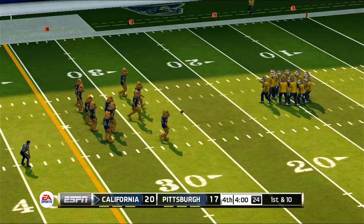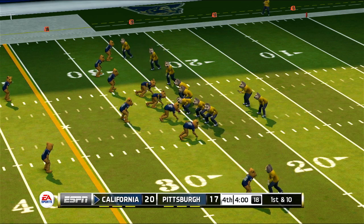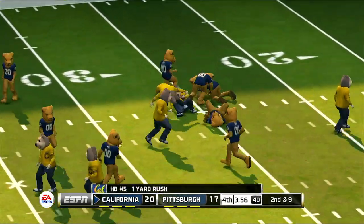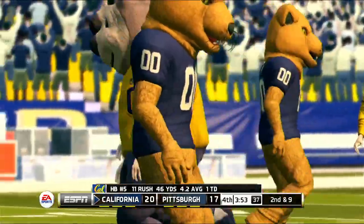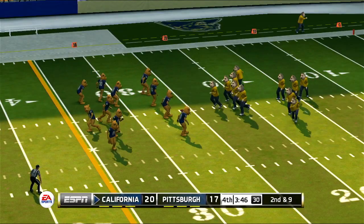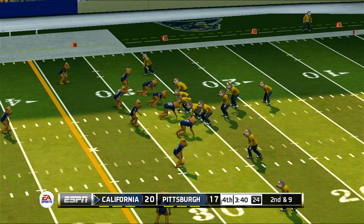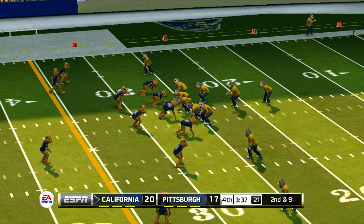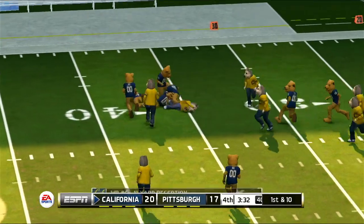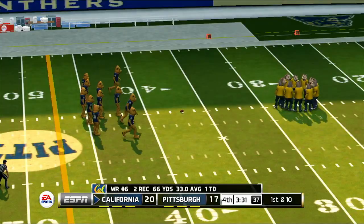A score here might effectively end this one. California holds a field goal lead. He makes it out maybe to the 26-yard line. Second and nine. Ball on the 26. Made at the 37-yard line. Yes, sir. Call it a gain of 11 yards. First down.